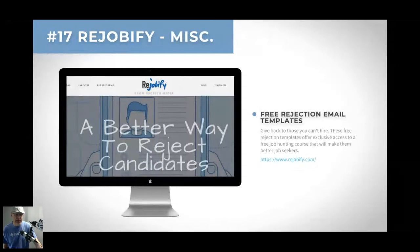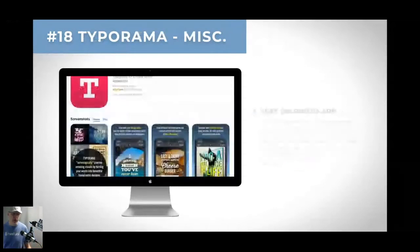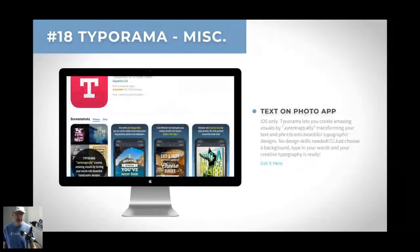Typorama, number 18 on my list. And we're getting to some of the social media type tools here. This is a text on a photo app. It's a free app. It's iOS only. Sorry, Android. And it lets you create amazing visuals by automatically transforming your text and photos into beautiful posters that you can then post on social media.